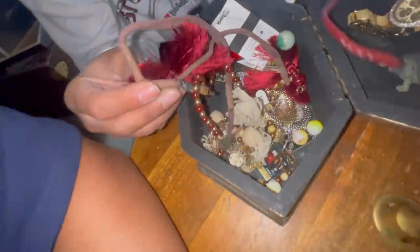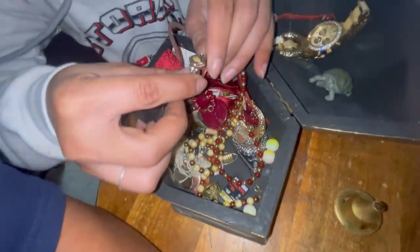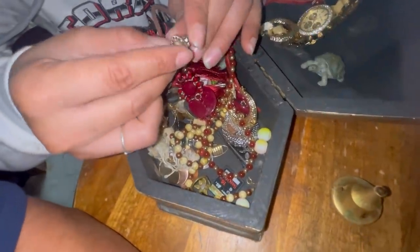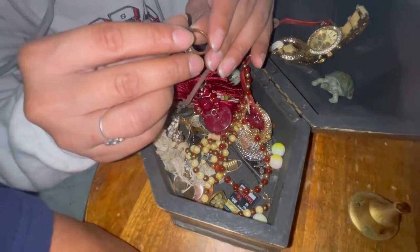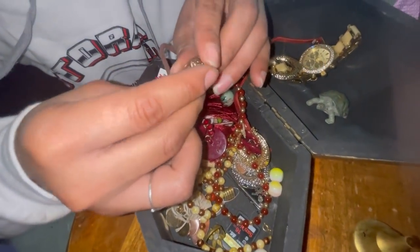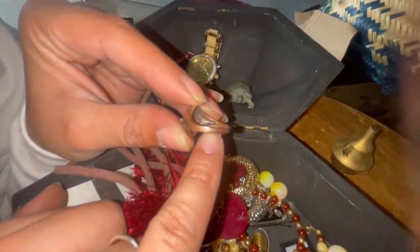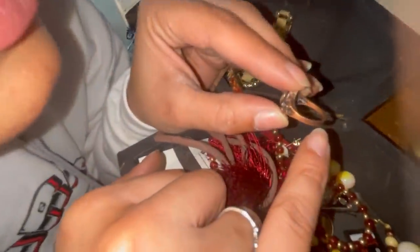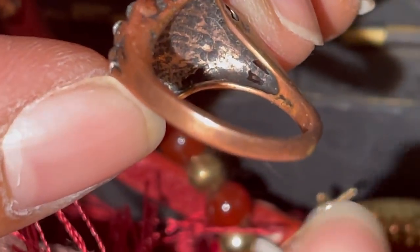Look at that ring. Where? Oh, right there. What does it say? Oh, I see something in there. I see some marking. 925? Anything? I do see something, but I might need your eyes. Because I see, like, right here. It says something, guys. Let me see if they see it. Hang on. Hold it still. Do you guys see that marking right there?